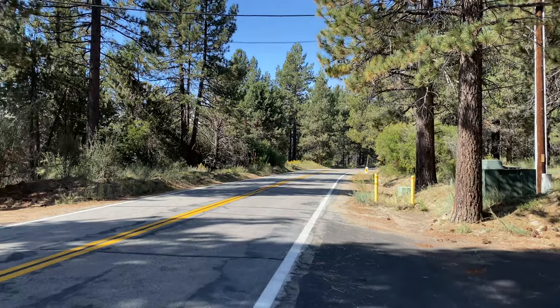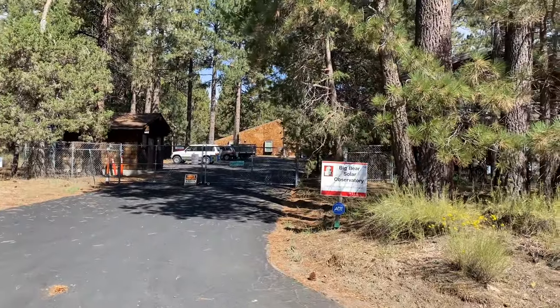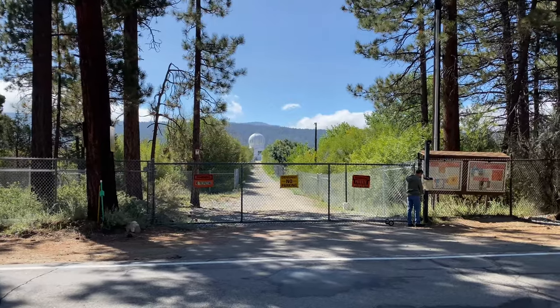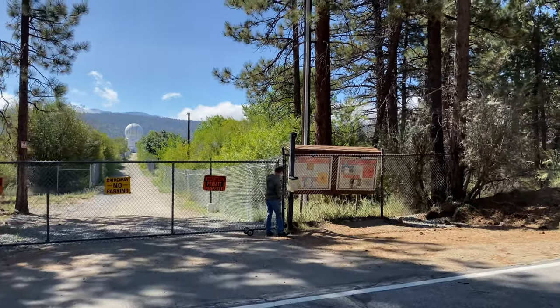All right, guys, we have arrived. We are off North Shore Lane at the Big Bear Solar Observatory. This is not where we are going here. This is just a parking area and an executive area, I'm assuming. We are going over here. And as I said, my friend Nick runs this place.